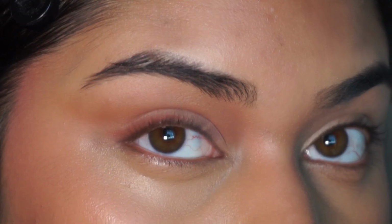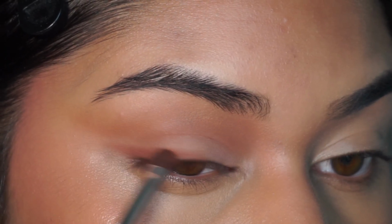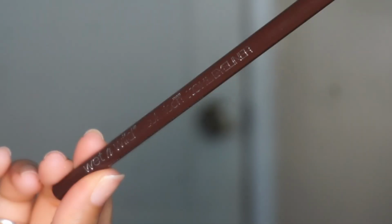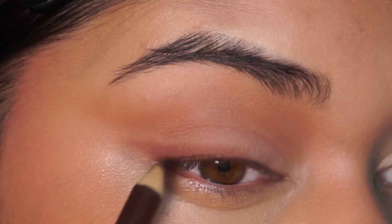So going back in with that same transition shade on a smaller brush. This is a dense packer brush. I like to use this when I'm doing detail work or I want to work in a small space. I put this right on top of my lash line, so I'm basically creating a half wing that starts at the middle of my eye and is winged out in like a baby wing. And then I'm going in with some eyeliner.